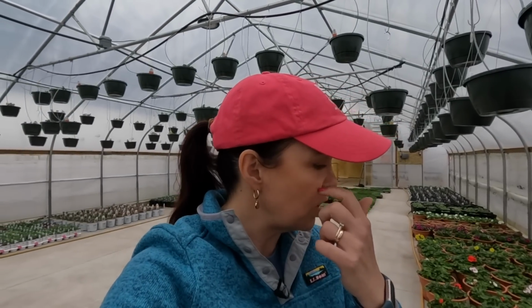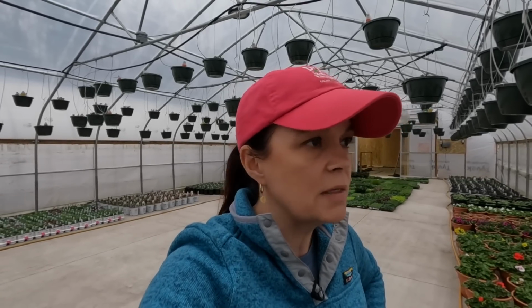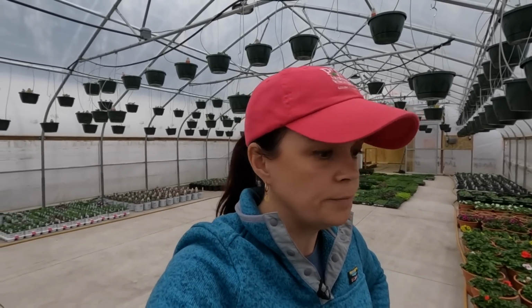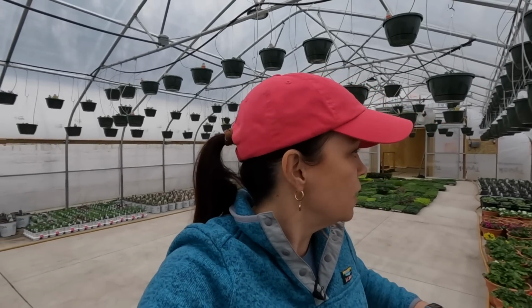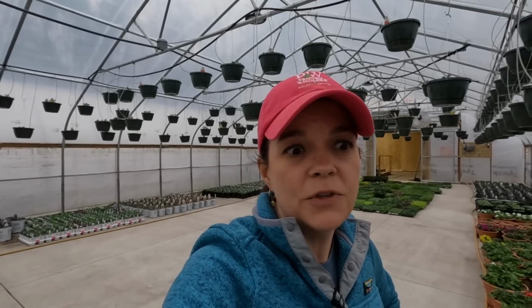We love being able to test plants. We were grateful for our friend Lauren who hooked us up with these so that we could test these and to see how they perform, because every plant does not perform the same. And so that's our job as the grower, is to find what grows really well so that we can pass that success on to our customers, because we certainly don't want to pass on a plant that's problematic to our customers. So this was fun, and I'll keep you updated on how all those things are going.